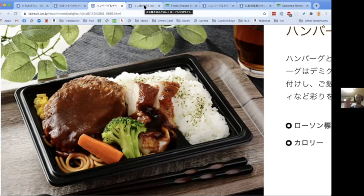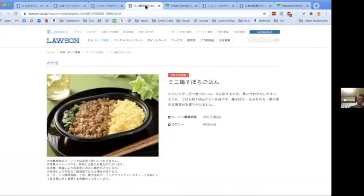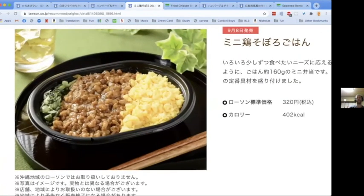All right, in that case, next, let's go to your number two. Yeah, this would be my number two that's going to come up here. So this is a Saburo Gohan.